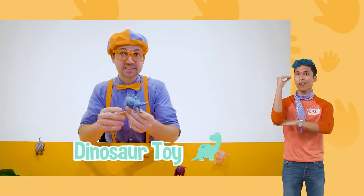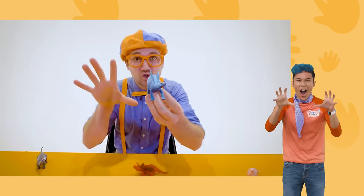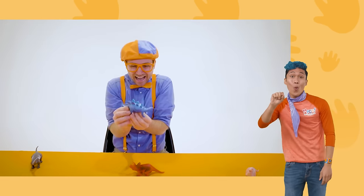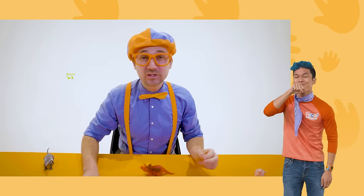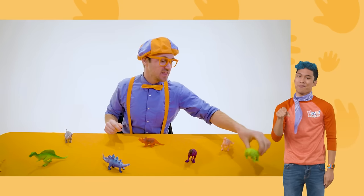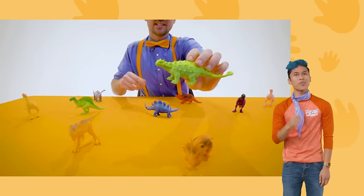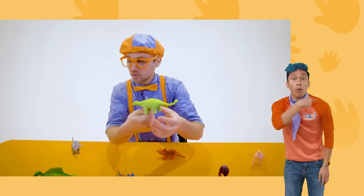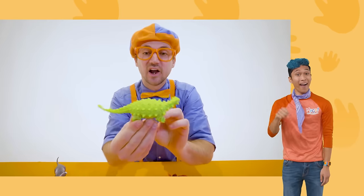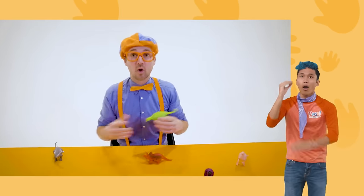Just playing with this dinosaur toy. Oh, I sure do love dinosaurs. Do you like dinosaurs? Yeah, they are so cool. Yeah, and it's so cool how all of them look so different from each other. Yeah, dinosaurs used to roam our planet.